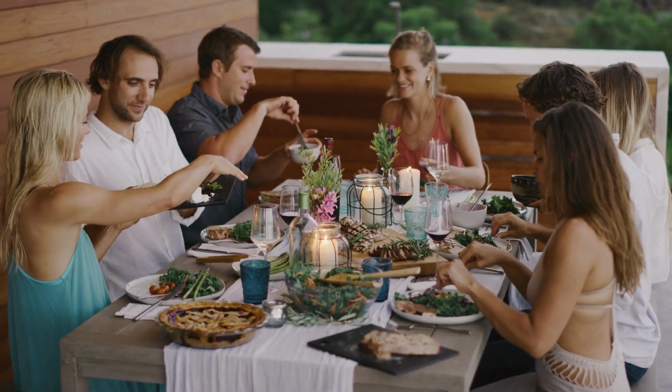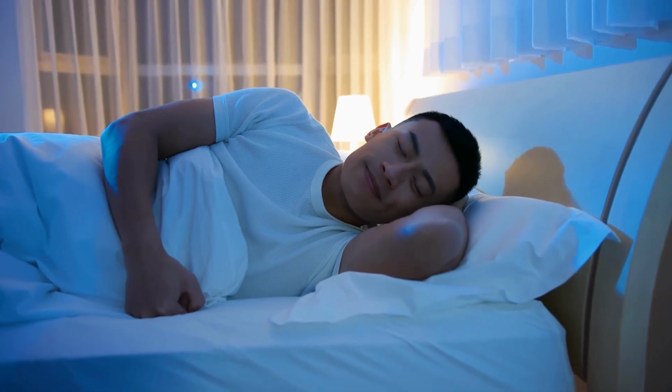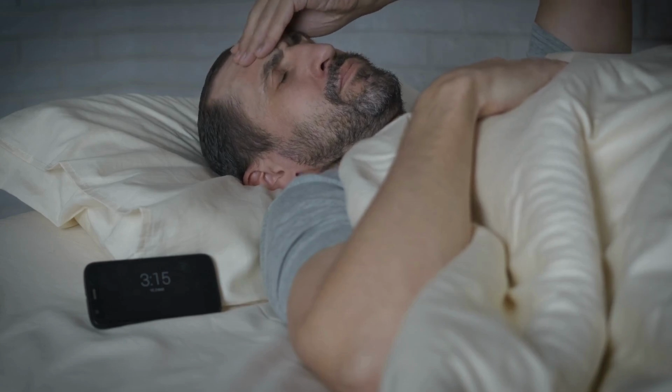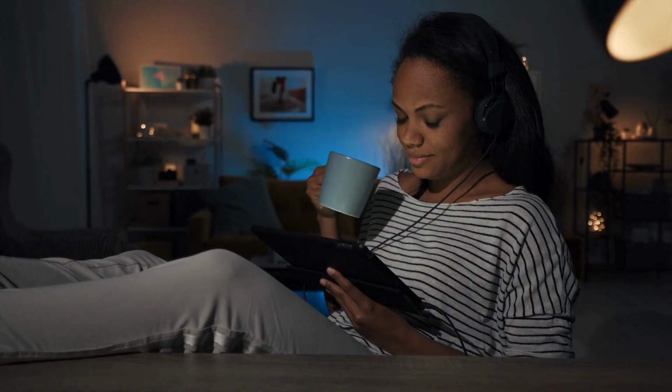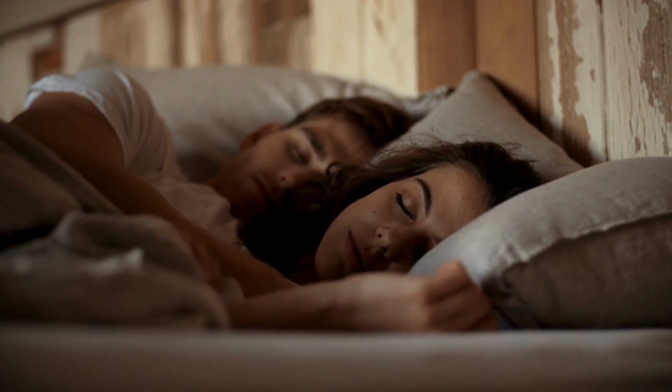Today, I'm excited to share 15 easy dinner ideas that will have you sleeping like a baby. If you've ever struggled to get a good night's sleep, you're in the right place. These delicious recipes, packed with ingredients that promote relaxation and restful sleep, are also quick and simple to prepare, giving you the reassurance of a good night's sleep.